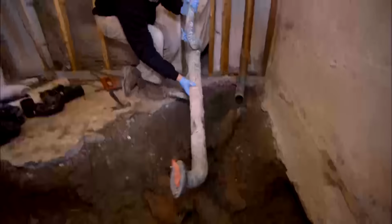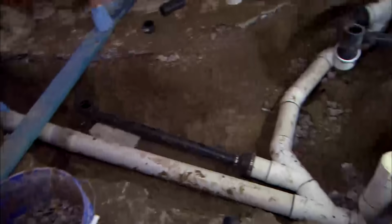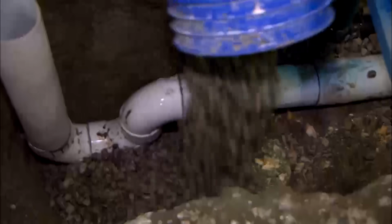The good thing is that now that we have everything excavated, we'll be able to tunnel underneath, replace it with a PVC, bring the new clean out to grade, and then give them a new bathroom. Slope has been improved. Everything's been done properly, so it's ready for gravel and backfill.